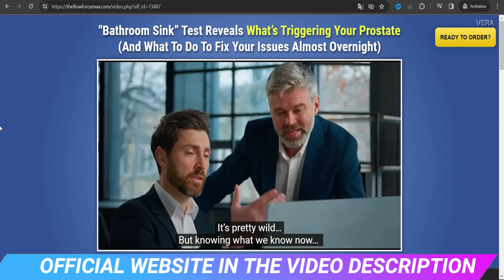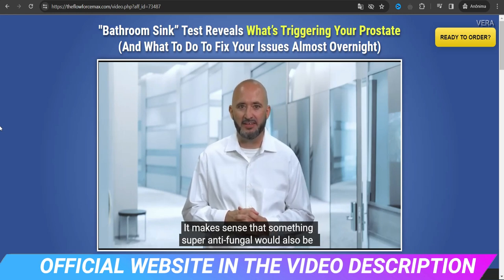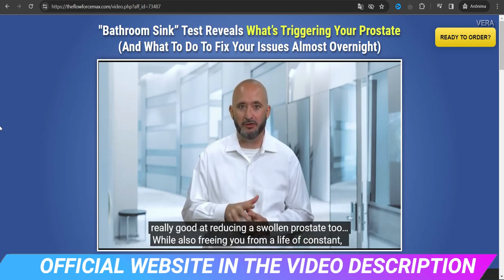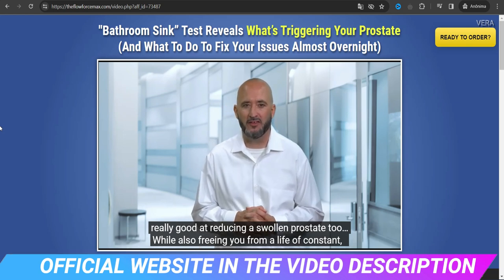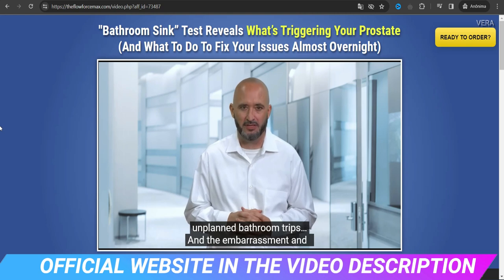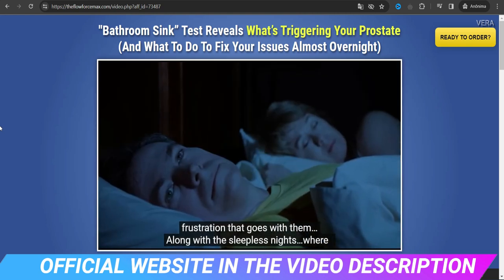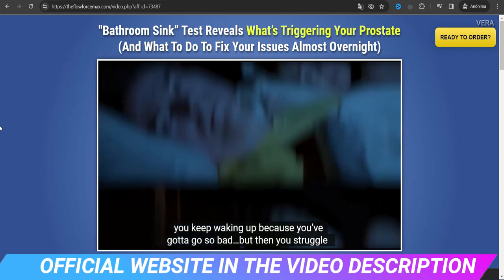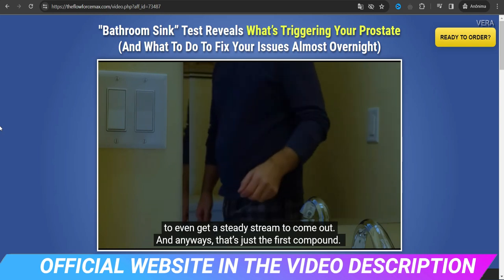It's pretty wild. But knowing what we know now, it makes sense that something super antifungal would also be really good at reducing a swollen prostate too, while also freeing you from a life of constant, unplanned bathroom trips and the embarrassment and frustration that goes with them, along with the sleepless nights where you keep waking up because you've got to go so bad, but then you struggle to even get a steady stream to come out. And anyways, that's just the first compound.